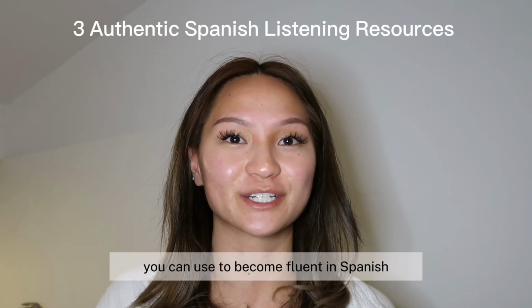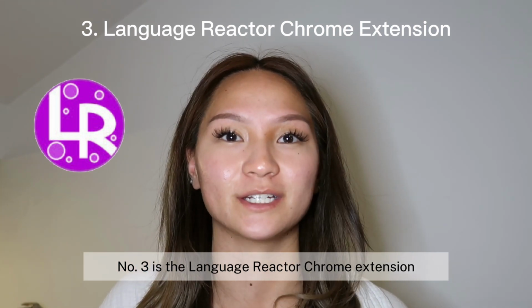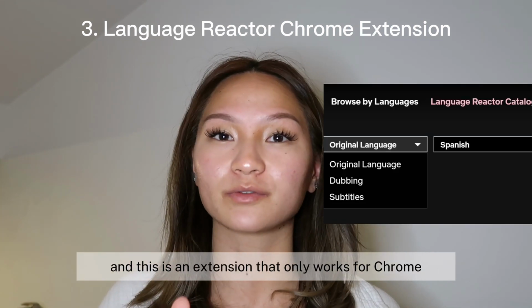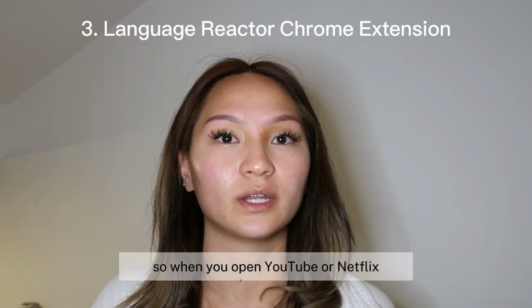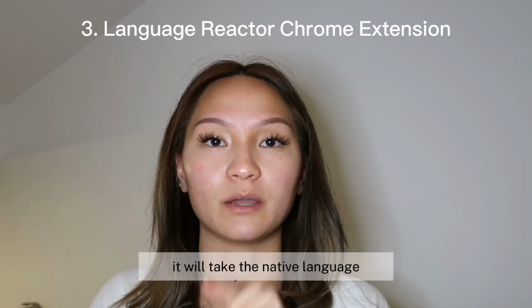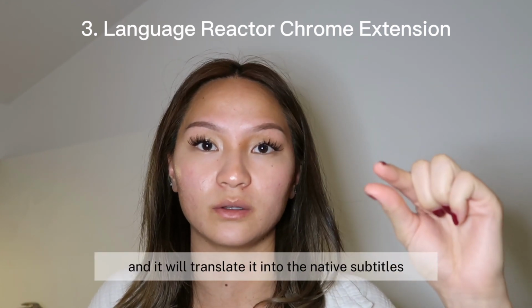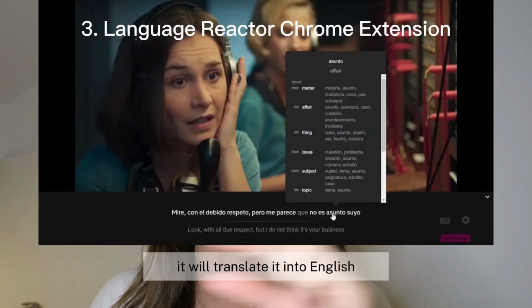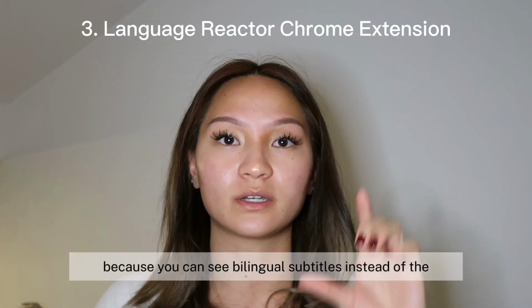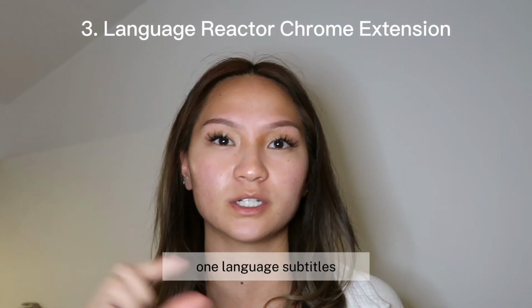Number 3 is the Language Reactor Chrome extension. And this is an extension that only works for Chrome, and you can download it to your computer. So when you open YouTube or Netflix, it will take the native language and it will translate it into the native subtitles, and then below it, it will translate it into English. So it's nice because you can see bilingual subtitles instead of the one language subtitles.